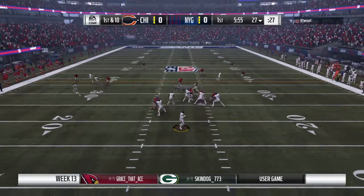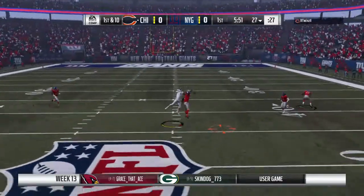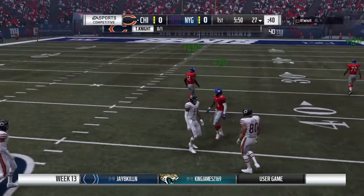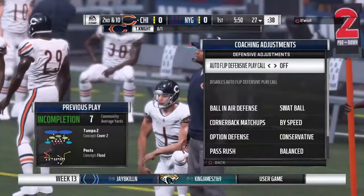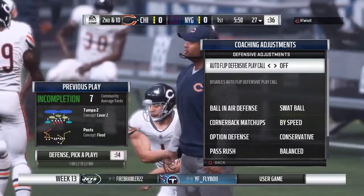On first down, Knight. Oh, he's going to take a shot right away. That's going to be knocked away and incomplete. Allen Robinson, the intended receiver. And now it's second down.